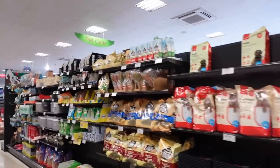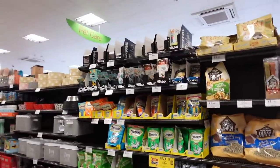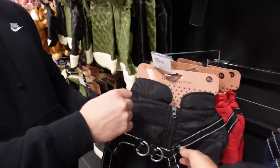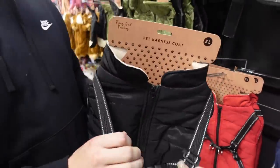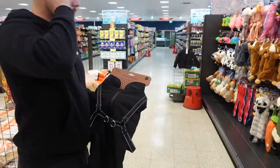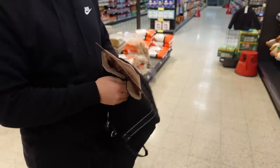The treat section. I think this is cat treats actually. This is cats. Where's dogs? Yeah, should we get that? Harness on it as well. It's a coat with a harness on. You're coming home with us. This is not home related, but Cove needs a new coat. He's got this little PLT one and it's so tight. That's cute, it's plain black.